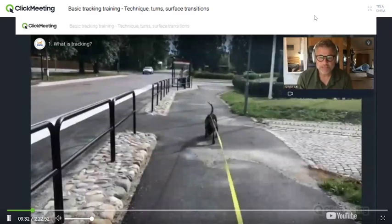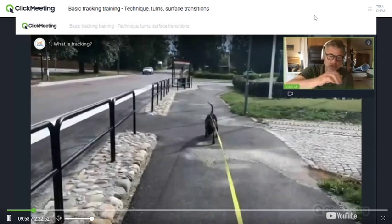So in a track like this, there is probably more scent in the grass on the side of the pedestrian asphalt path here than it is on the actual asphalt. But for tracking dogs, we want them to have the highest expectation on the actual track where a person or an animal has been walking.